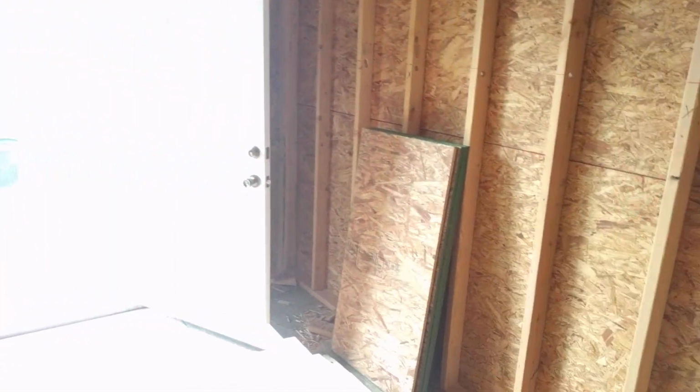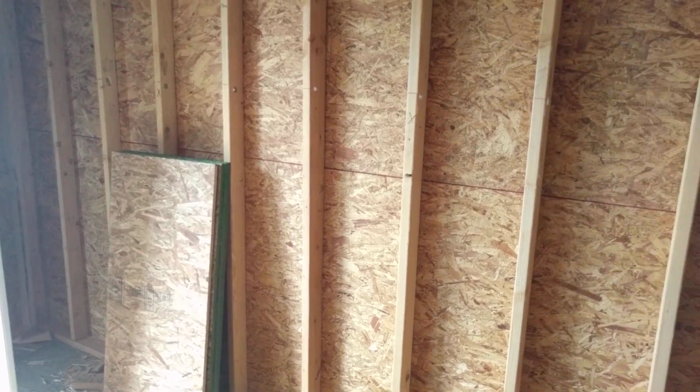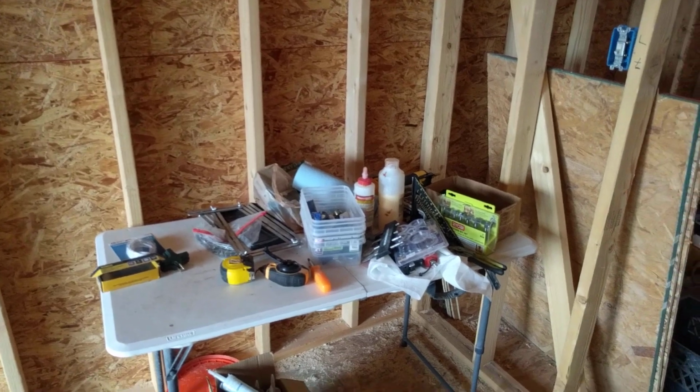So I thought it would be nice to have a different place to sit, and I might put a little TV there for watching movies or something. So then that'll be there, the bed will be here. That left about 4 or 5 feet on this end.